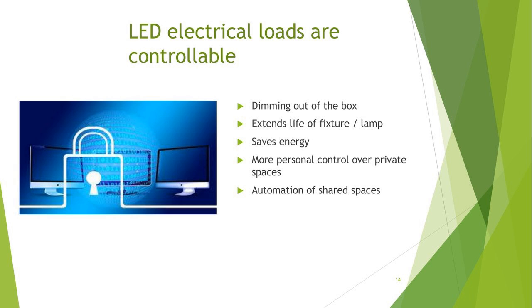And LED electrical loads are controllable. So I always tell people, if you've ever been over to one of your fancy friend's house and they have those dimmable lights, those are most likely LEDs. LEDs are really controllable, so you can dim them. So in a commercial application, a lot of times people have occupancy sensors that allow the lights to dim slightly, or you just dim them for mood lighting, maybe inside a restaurant. LEDs, when you dim them, it extends the life of the fixture, it saves energy, and gives you more control over private spaces.